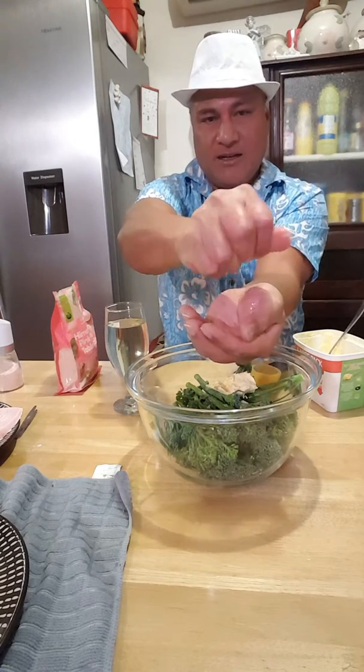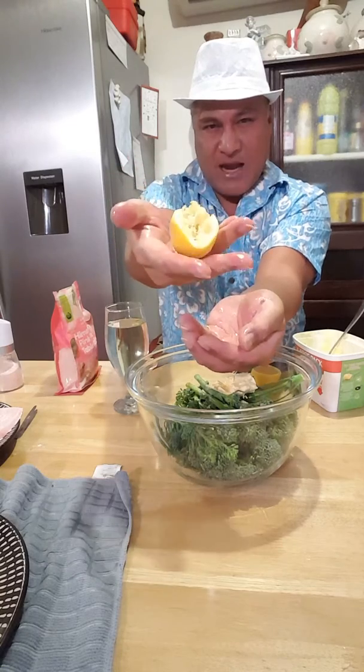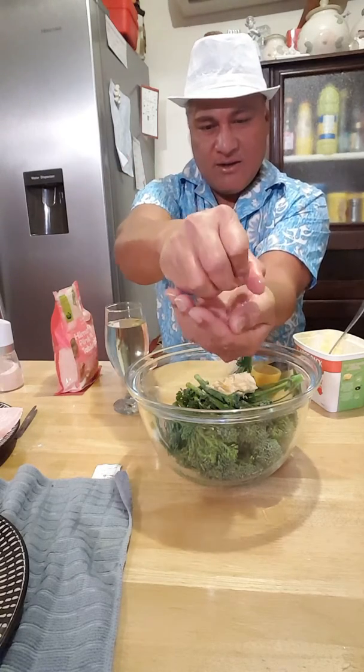Beautiful juicy lemon. With my hand like this, the lemon's going to come out like, wow. Look, babe.